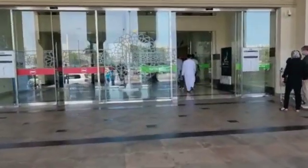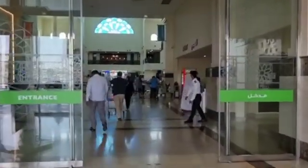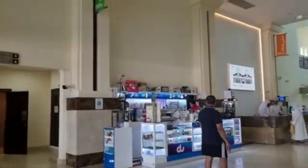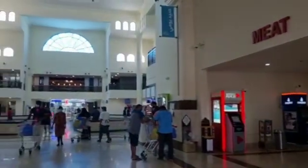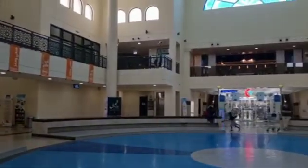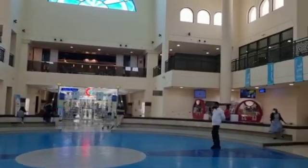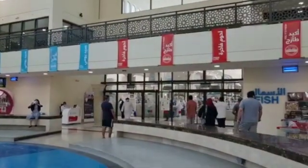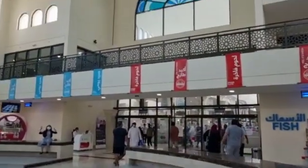Let's go inside and see what's available in here. As soon as you enter, towards your right, there's meat section. There you have different kinds of meat like chicken, lamb, beef and camel. And towards your left, you get fresh vegetables and fruits. They have huge varieties in all departments. See how well they are maintaining this market, so clean and hygienic.